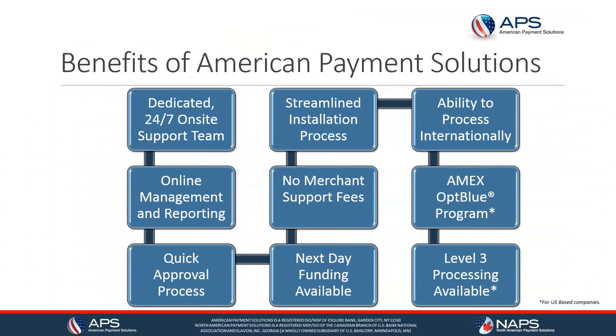I already mentioned the Amex Blue program. If you're not taking advantage of that, or if you're not sure if you have that, please let us know. It can save you all the way up to 1% on Amex transactions. And Level 3, like I said, if you do B2G or B2B transactions here in the States, let us know. That's going to be a game changer for your merchant account.